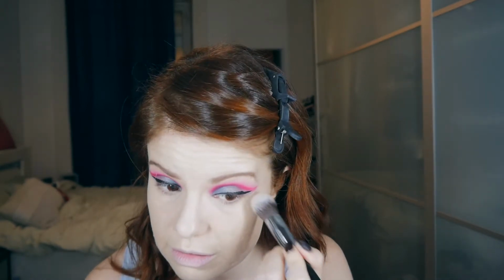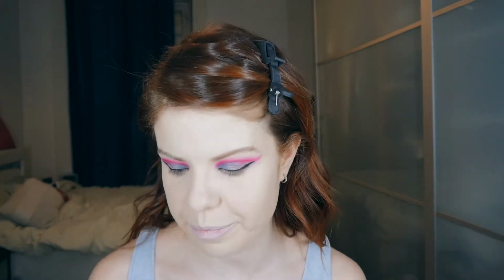So this is what I'm gonna do. I really like this one. If you didn't try it, it's worth it, really. And for the rest of my face, Laura Mercier. Let's do the under eye. Back to the palette. For the moment, I will say nothing. Just let's finish and we will talk about the palette, right?